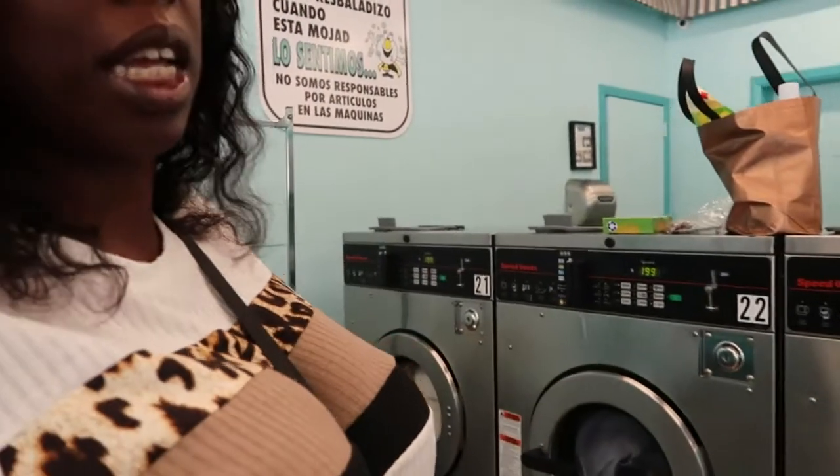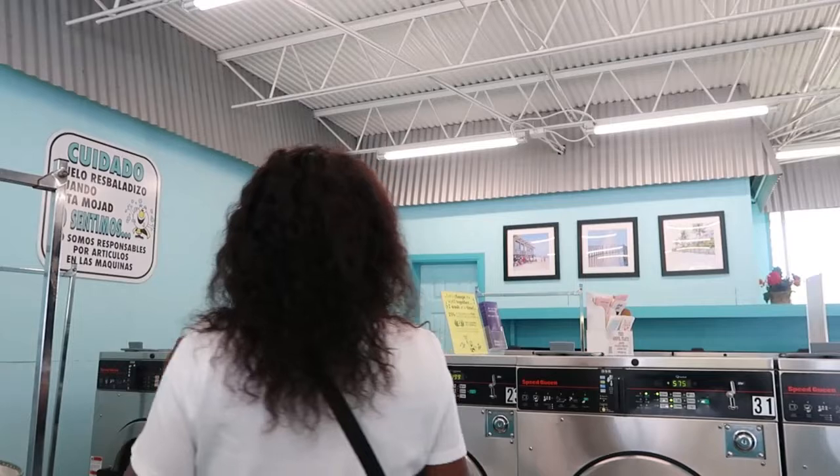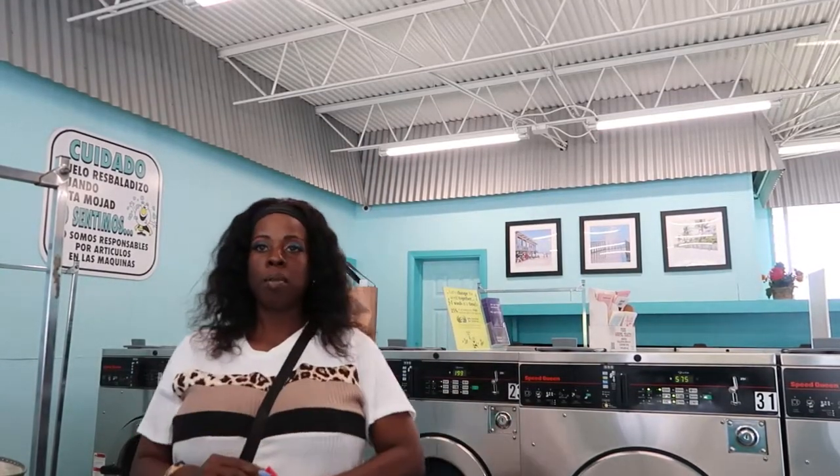I've loaded up 3 machines here that I will be using for my laundry, and I've already put 2 of the washing things, whatever these things are, packets. I put 2 of these in each machine already, and this laundromat has cards that you use to start the machine, but the card system is out of order today, so I had to freaking get quarters.